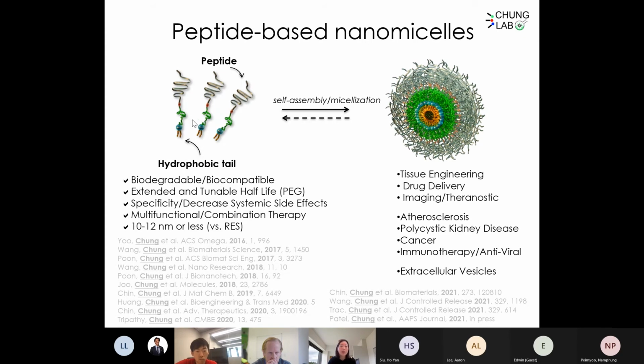You can add a peptide or different agents that bind to a specific receptor or biomarker of interest, and the hope is that you can decrease off-target side effects. And you can add more than one peptide. You can add therapeutics. You can add more than one therapy. You can stuff hydrophobic small molecule drugs inside. We've put siRNA and microRNAs on the outside, imaging agents, etc. And you can make it a combination or a multifunctional system.